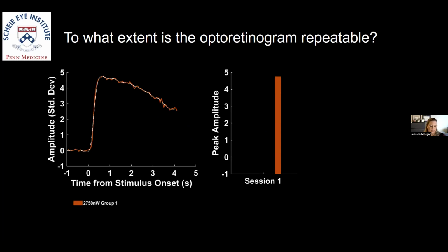So my postdoc took images and took a set of data with a particular stimulus, both within a session and in a second session. And then he repeated that same measurement. And so plotted here is one group of that particular set of stimuli and optoretinography signals, along with the peak amplitude.